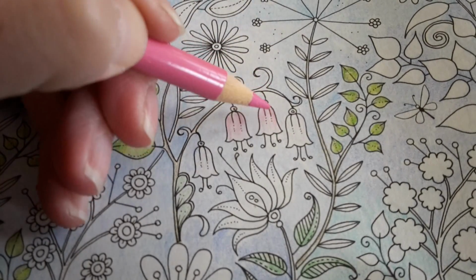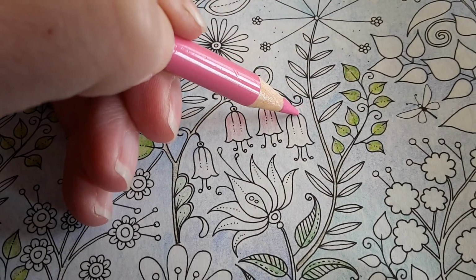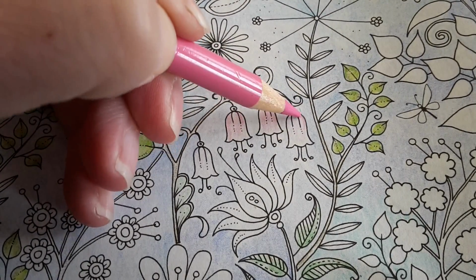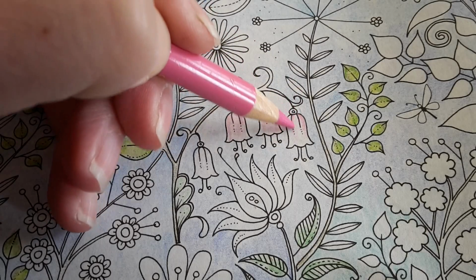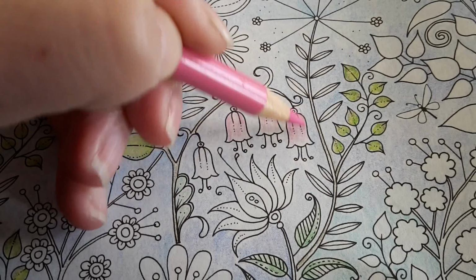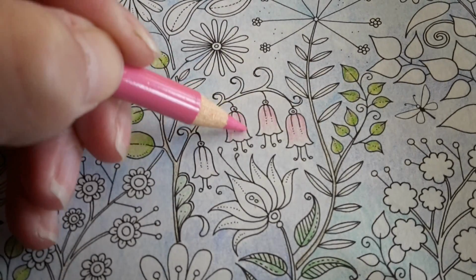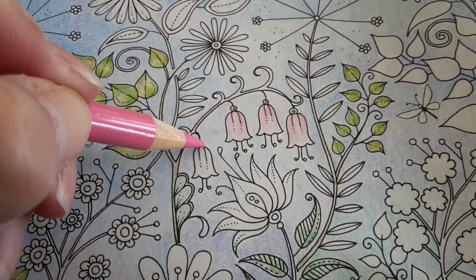I am now using the strokes to have a little bit more pressure on the top of the flower, and then to decrease the pressure on the bottom of the flower.